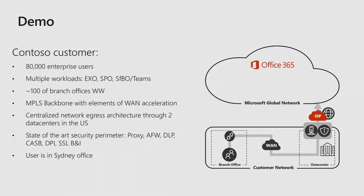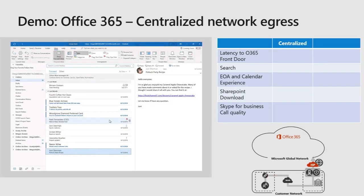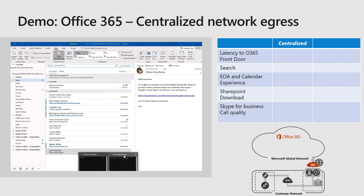So here's the client, and as I say, all this network traffic is being taken on the customer's MPLS circuit back to the USA to egress. So to start, what we're going to do is look at latency to the Office 365 front door. What this means is what the client is talking to connect to the service. So we're doing a PS ping test to outlook.office365.com. This is going to find what we call a cafe server for Outlook to connect to. And the latency there is 215 milliseconds, which is about right for Australia to the USA.